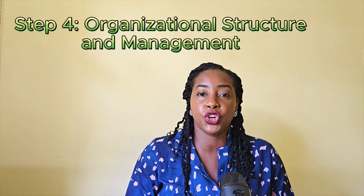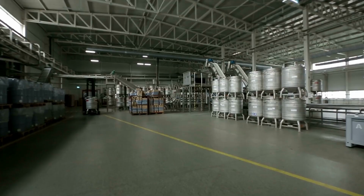Step number 4 is organizational structure and management. This section outlines your business organizational structure, including the management team, their roles, and qualifications. It also includes information about the company's ownership. And for this example, we're going to use a craft brewery.